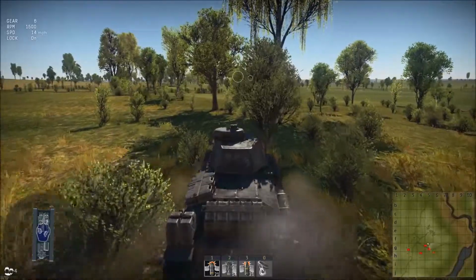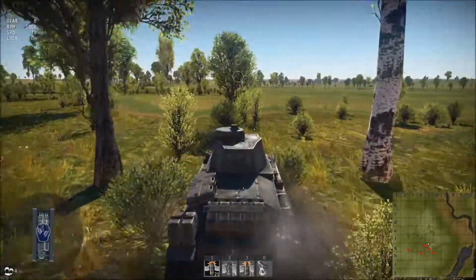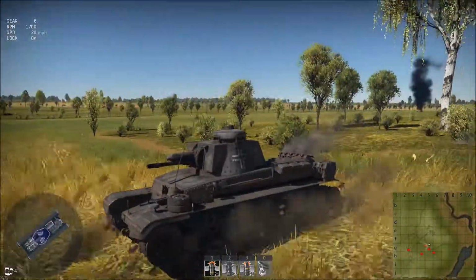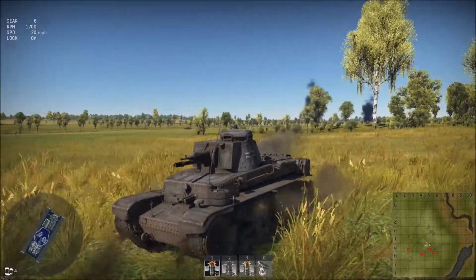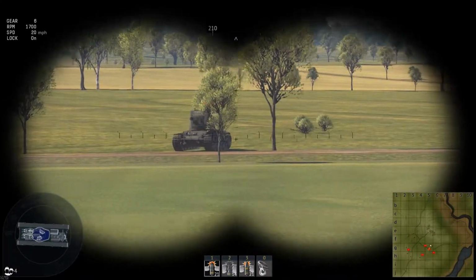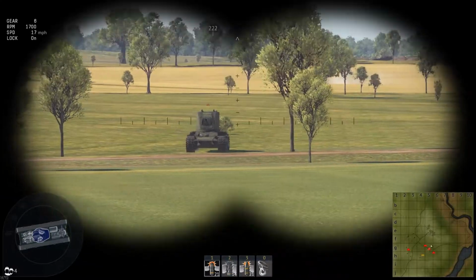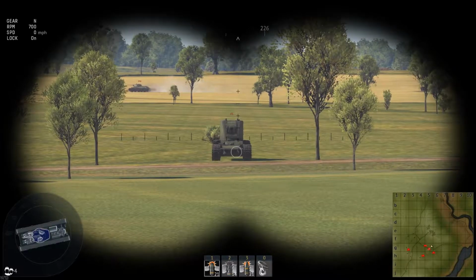It's pretty slow, but there's a lot of tanks that are slower, such as the T-26. It's just, you know, it's average. It's an average sort of tank. I quite like it. It looks quite nice, doesn't it? You can do it up to look like a German tank that invaded Poland or something. Yeah, that's pretty much all there is to say about it, really.